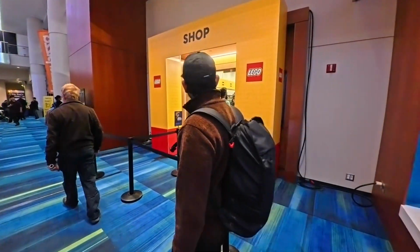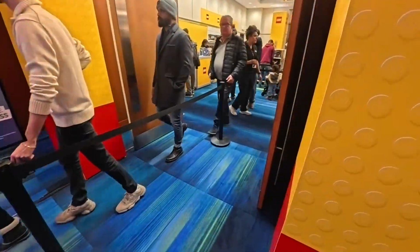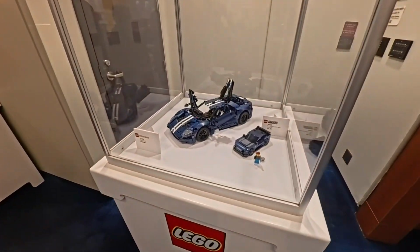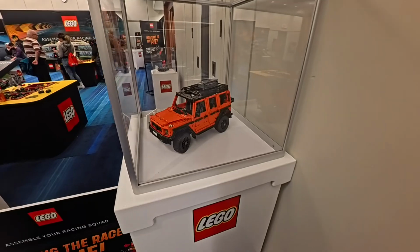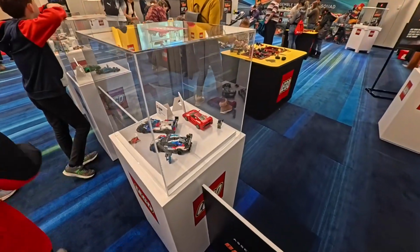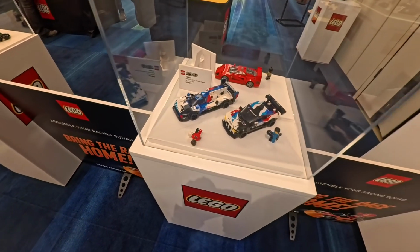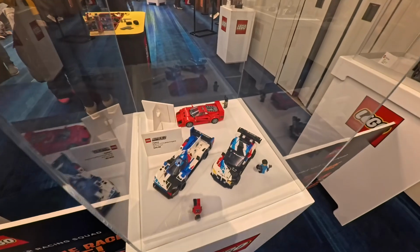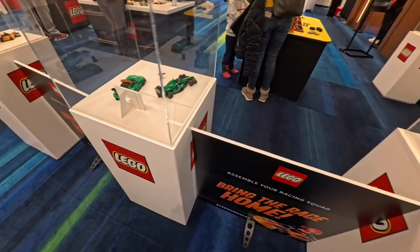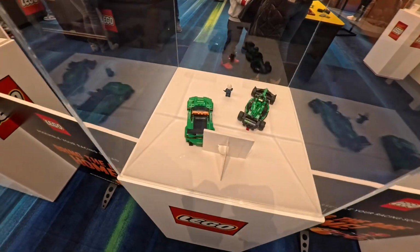I don't know about you, but I'm a huge Lego nerd, so we're going to go ahead and check out what they have available for everybody. So some of these I actually have myself. I have this one. This one I don't have, but I have seen it a lot. I definitely have all these right here. The Le Mans Hypercar and the GT3. We also have the F40 right behind there. And here, you have the Aston Martin F1 cars along with the safety car.